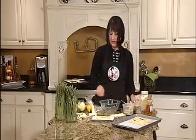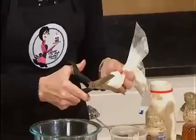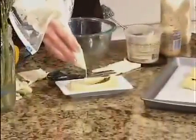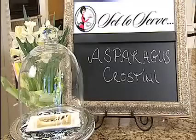And what I did, I went ahead and made some ahead, and I put it in a Ziploc bag so that when we present this, we're just going to clip off the tip and drizzle our asparagus crostini with our honey mustard drizzle.